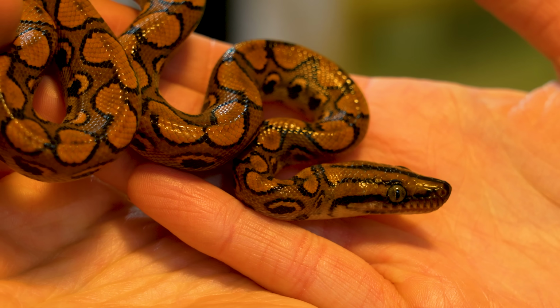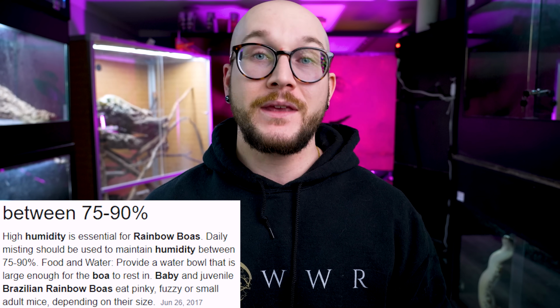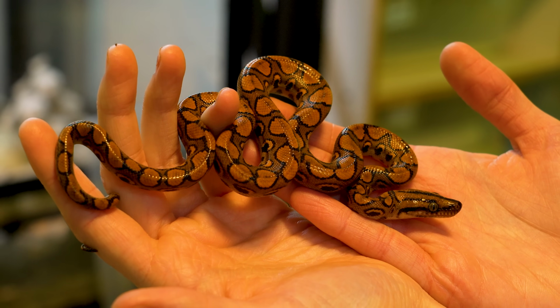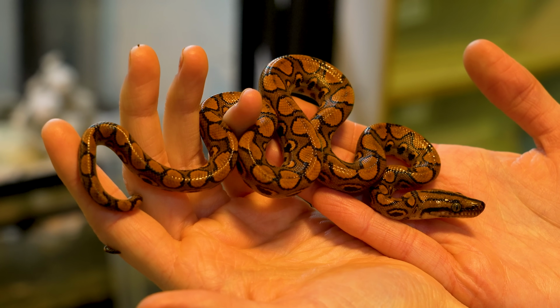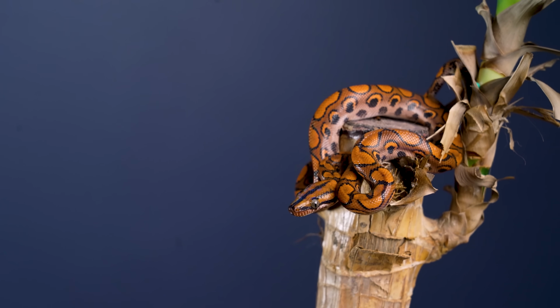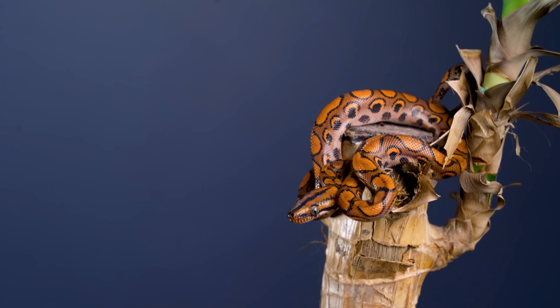But this is something to take into consideration, because a Brazilian rainbow boa needs high humidity. Think about where they're from. Brazil, in areas like that, in rainforests, where the ground is perma-wet. It's always wet. I've been to similar areas in Central America, and let me tell you, it doesn't dry out there. So you need to make sure that your animal has that type of environment inside their enclosure. Something like a 4 foot by 2 foot by 2 foot enclosure, something that's gonna hold humidity well, like a PVC, I definitely recommend.